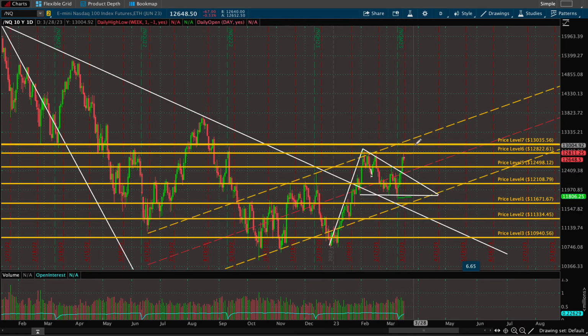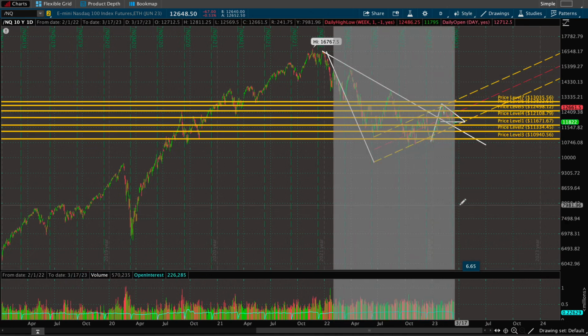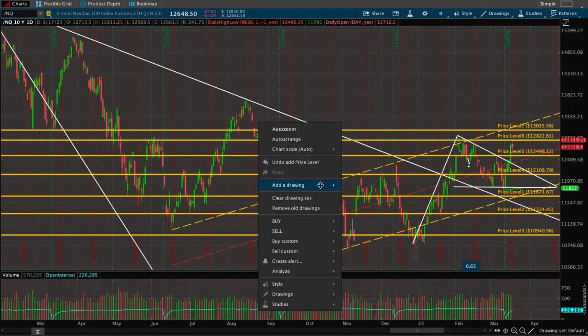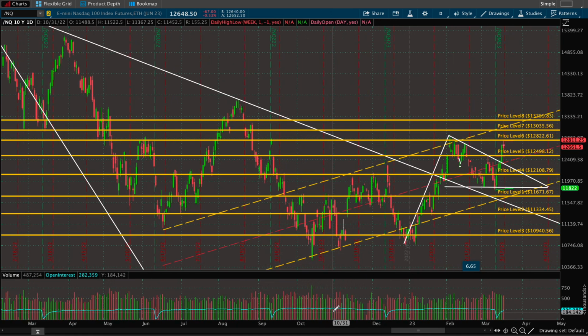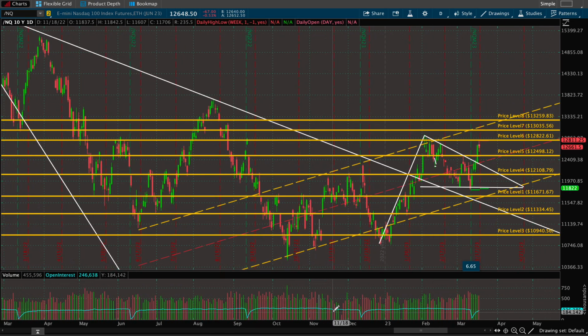Now, here, pretty much we are on the daily. We're not going to look at the weekly or monthly anything. We looked into that last week. If we take out the extended hours, let's have a look to see if there is one gap fill here, and pretty much that's the gap fill that we're definitely looking at, and hopefully it gets there. It's not that far away from where we are.